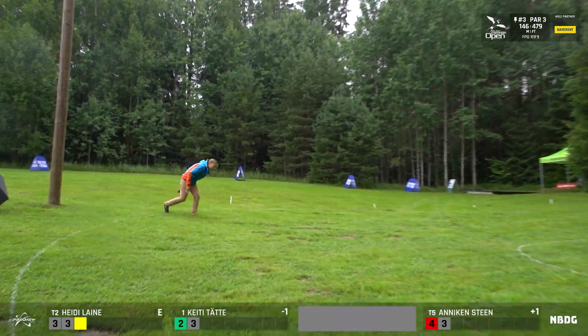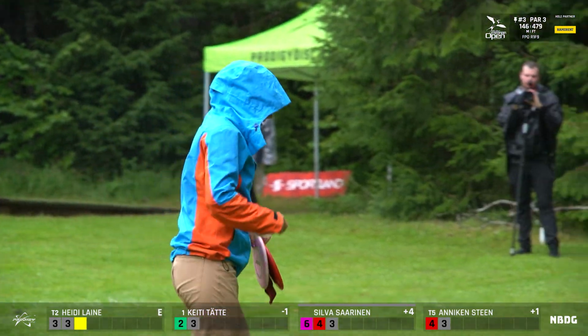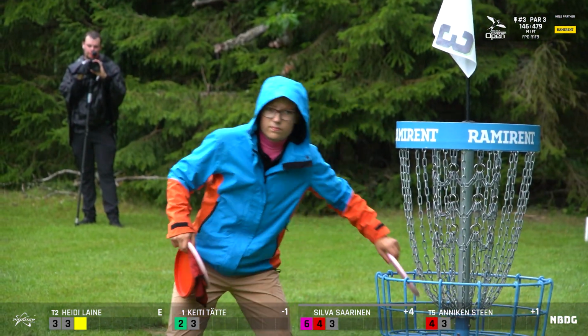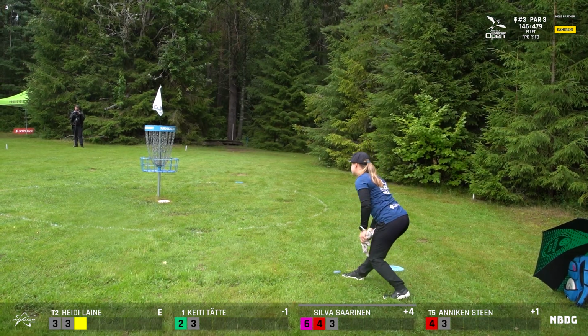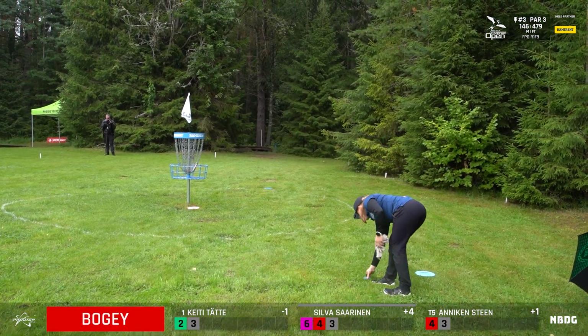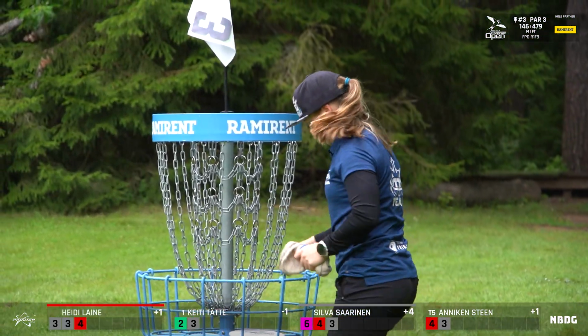And after riding the left OB line all the way up the fairway, Silva bangs that circle 2 putt for a par. She's got to be feeling pretty good about that one after she 4-putted that opening hole, and has to feel good to knock down that circle 2 look right there.